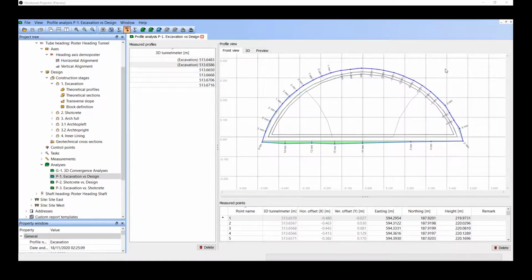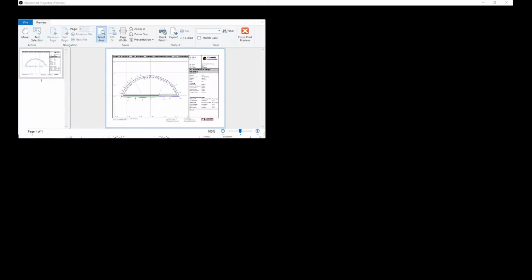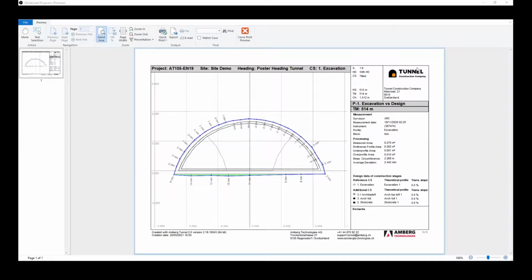Can you export so you can print them as PDF? Can you export them in other formats or to like a CAD file or something like that? Yeah, sure. That's a great question. There are several other formats how to import it. I will show them, yeah, in a minute.